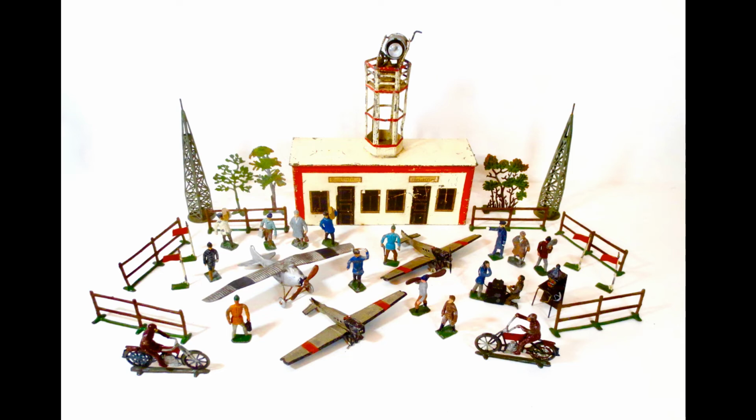This has the original plane. The original plane is the larger plane, but then it also came with these 2 smaller planes, which are LED, and I thought this added nicely to the set. It's not totally complete. It's missing a couple little pieces, but it's pretty much all there. I think a fantastic Heidi set. Yes, if you're a Heidi collector, this definitely could be a focal point of your collection.